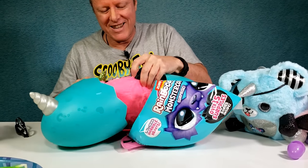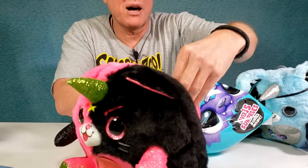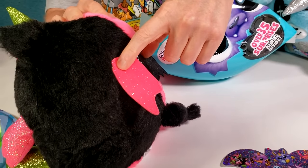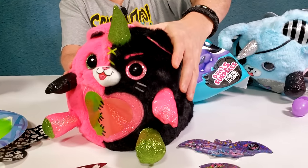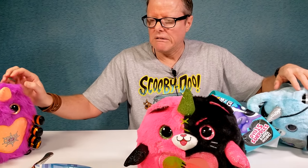Ooh, who dat? Who dat? Is that another kitty cat? Boo Boo is a cat. And it's got the wings on the back. That's cool. You know, all of them are monsters. All monsters must have wings. And the softness rating, the scale, a perfect 10. Perfect 10.